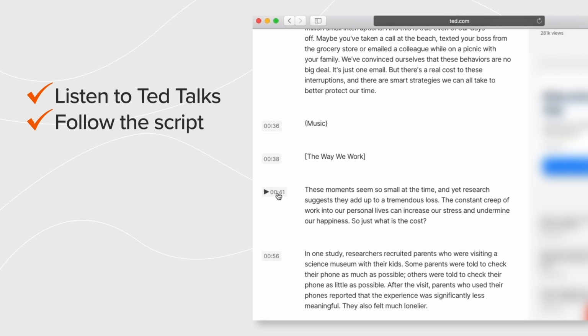So it's great for learning new words. It's great for hearing the natural pronunciation. And you can even use it to pause and to practice imitating what the speaker is saying.